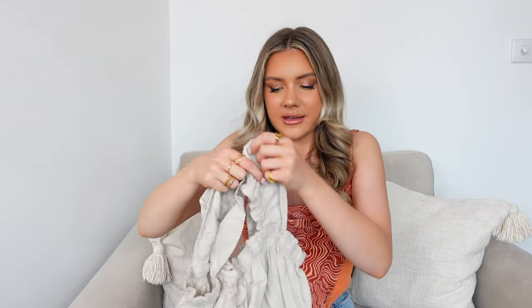So it's this jumpsuit, this beige jumpsuit with a tie waist and these really cute little frilly sleeves. It's kind of reminding me of little outfits that my mum put me in when I was a child, really frilly, very cute. And that's why I loved it. I just think this kind of screams summer to me. I reckon this is honestly going to be the most comfortable thing ever.